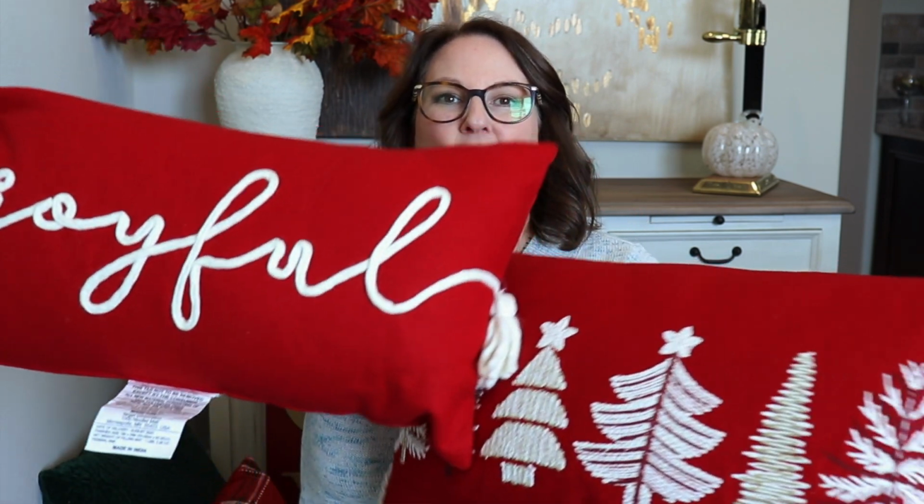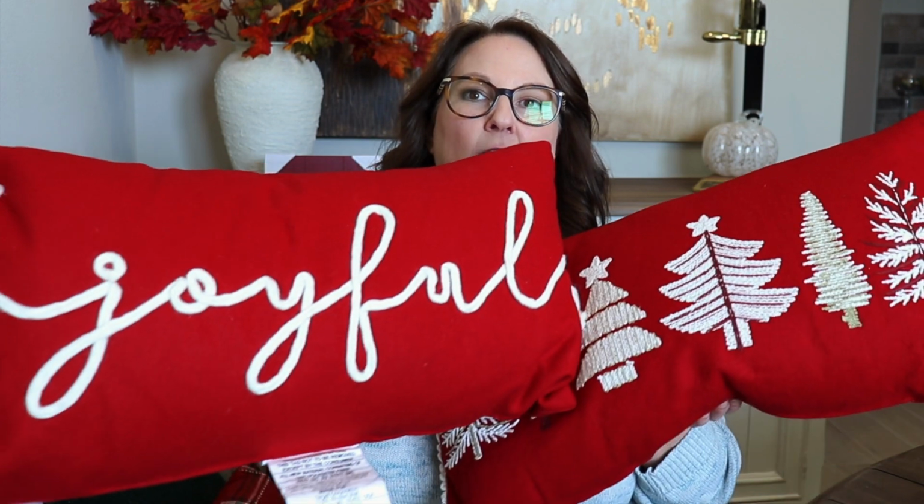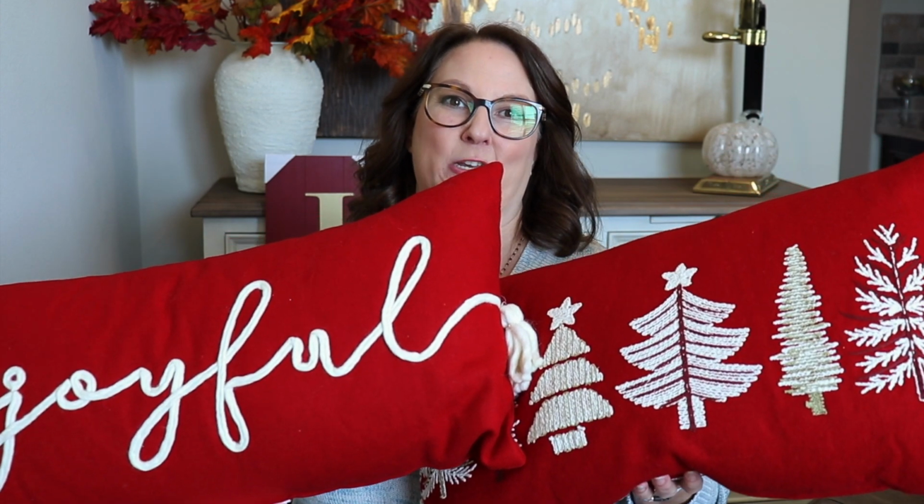And they also had this one, and I ended up getting both of them because first of all, I loved it, so I couldn't decide between the joyful and the Christmas trees. I loved them both. And I have two sofas, one in the living room and one in the media room. And I do like my decor to flow throughout the house. So I thought this would be perfect. I could put one on each of the sofas.